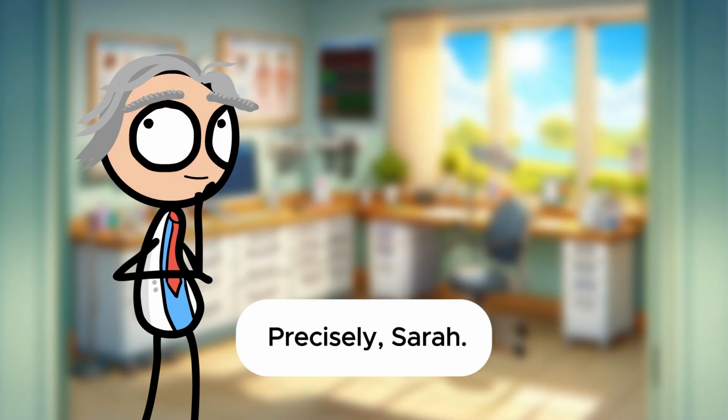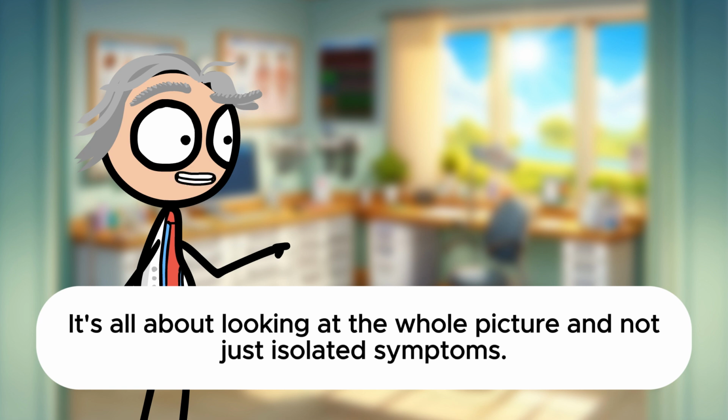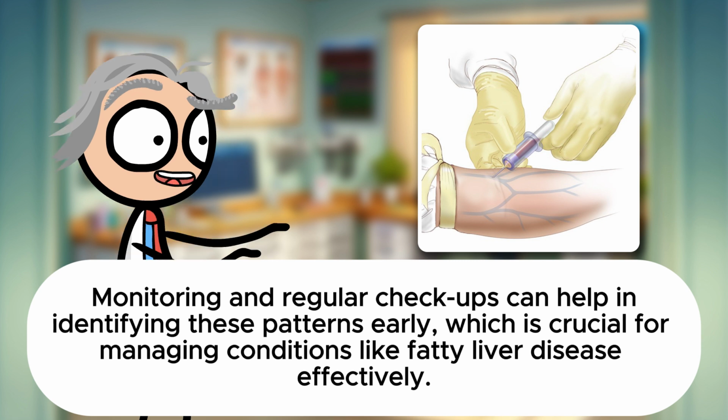Precisely, Sarah. It's all about looking at the whole picture and not just isolated symptoms. Monitoring and regular checkups can help in identifying these patterns early, which is crucial for managing conditions like fatty liver disease effectively.